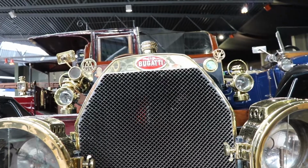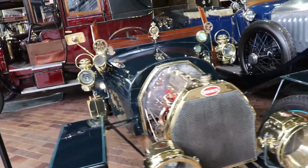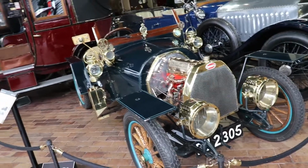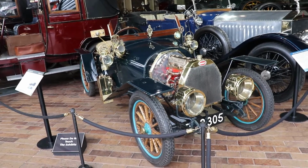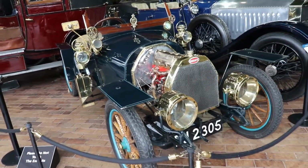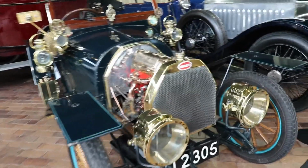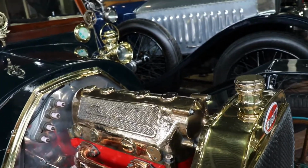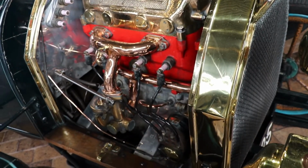Bugatti emblem on the top of the radiator, and the big lights on the front. Bugatti Type 15, absolutely beautiful and amazing car. Just a piece of art. Also the car has, as you can see, a mirror. So it's old, 1910, but actually the car has a mirror. Beautiful. As I said, the wheels are also made of wood, and it's just amazing. So the car was in production from 1910 to 1913. One more time, have a look at the engine, the sparks, the leads.